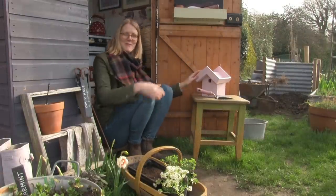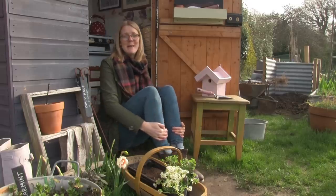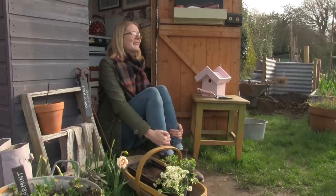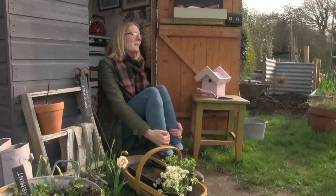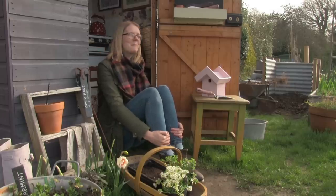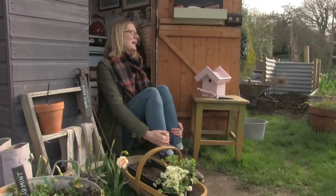I absolutely love mornings on the allotment. It's my all-time favourite time to be up here just because it's so peaceful. There's no one else around, the birds are singing, the sun's just trying to come out, and it's just so peaceful. The only problem is the occasional car noise from the road just over there, but apart from that, it is my favourite time to be up here.